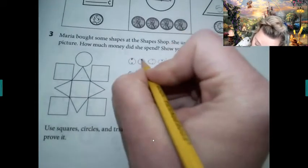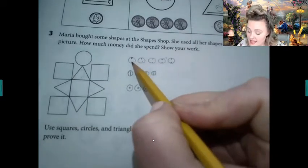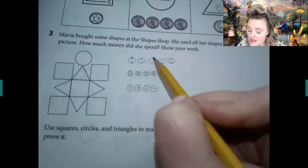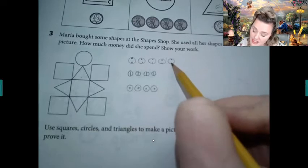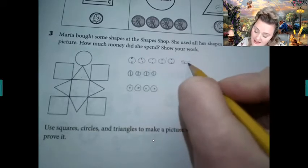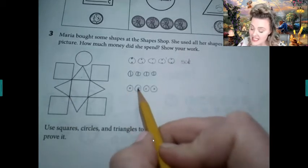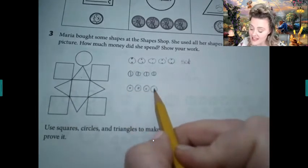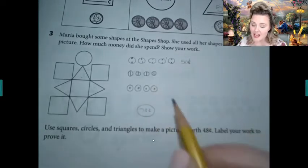All right, so now I'm ready to count on to see how much money was spent at the Shape Shop. 5, 10, 15, 20, 25, 30, 35, 40, 45, 50. 50 cents. I'm going to keep going. 55, 60, 65, 70. Okay, so 70 cents. I'm going to put that down here.